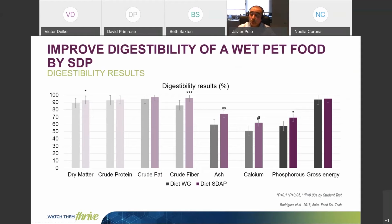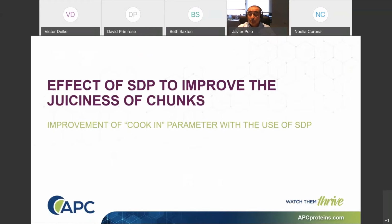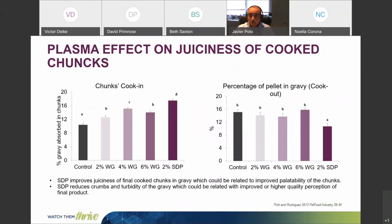And also, this allows you to make probably healthy claims with the use of plasma. Also, plasma improves the juiciness of the chunks, and the juiciness probably is correlated with the palatability. The juiciness, let me explain what we consider the juiciness and the concept of cook-in.